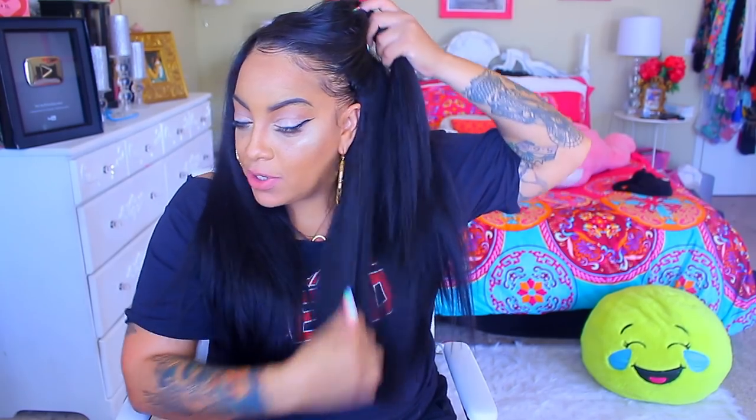You could put this bad boy up in a little bun type thing. You know what I'm saying? You could bring it up and give yourself, let's see. Now, my edges are not out right here because my braid is right there, but you could give it a ponytail like this or an updo. Ooh, you can't even tell that my hair is not out on the sides because you see my braid. That looks kind of cute too.